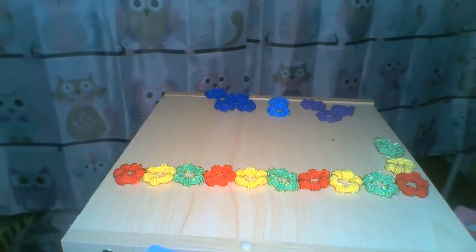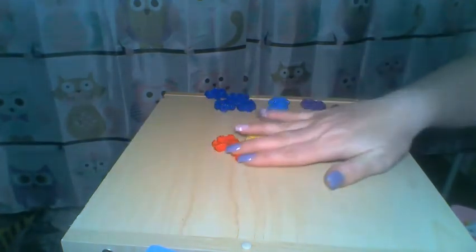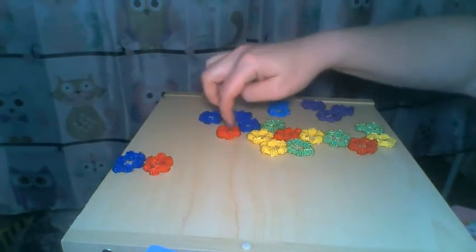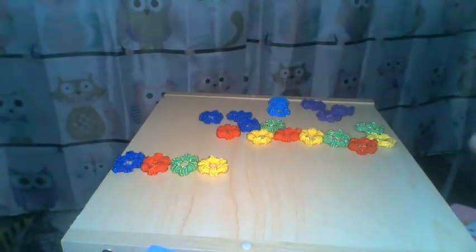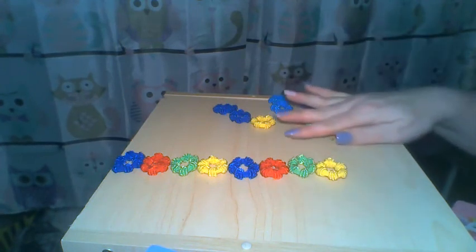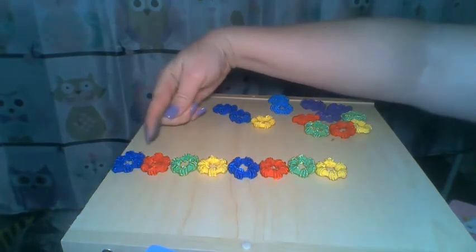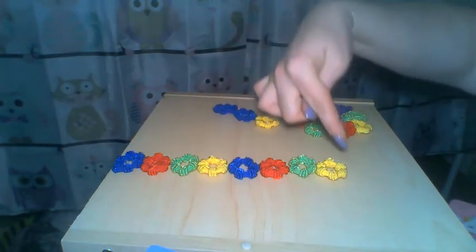Do you think we could do a four color pattern? Let's try four colors. Let's add the dark blue. Let's start with blue, red, green, yellow. And then we're just going to copy that one more time. Blue, red, green, yellow. And if you forget how the pattern is, just go back to the beginning and look. Blue, red, green, yellow. Blue, red, green, yellow.